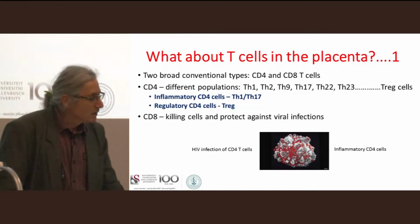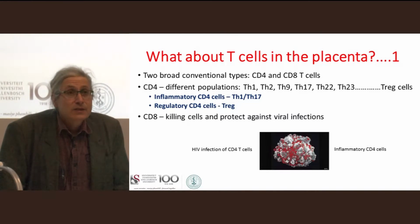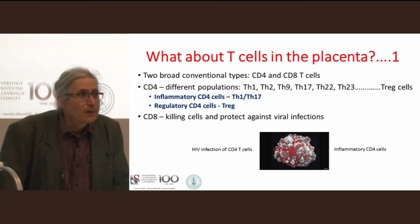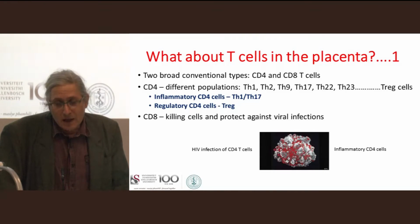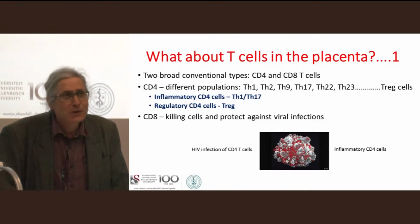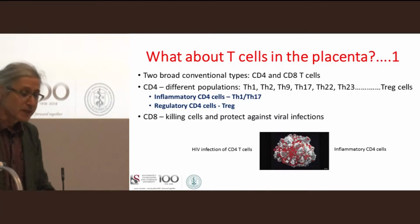The CD8 cells are involved, certainly in the circulation, with cytotoxic killing of virally infected cells. So for example, the COVID-19 vaccines, whilst everyone is focused on the neutralizing antibodies and antibodies, probably the mechanism preventing hospitalization and death is in fact a T cell mediated immune response.